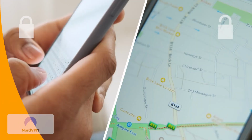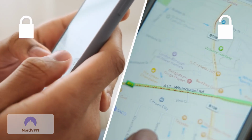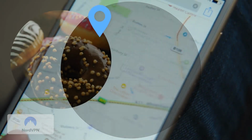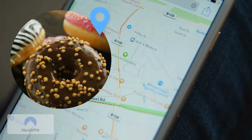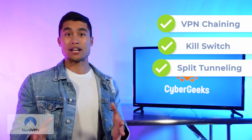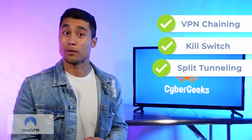So you could use it to protect your messaging and banking apps, but not use it on your Google Maps app, so it doesn't accidentally think you're in Norway when you're just trying to get directions to your favorite donut spot. Split tunneling is really common to find in most desktop VPNs, but it's rarely included in Android apps, and as you can imagine, it can be super useful to have it on a mobile device.